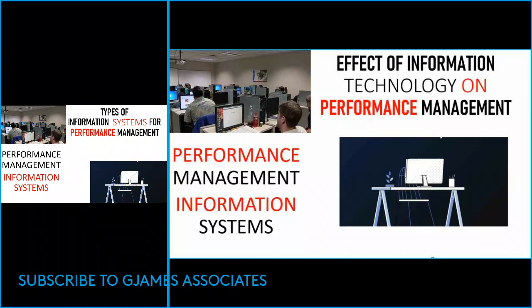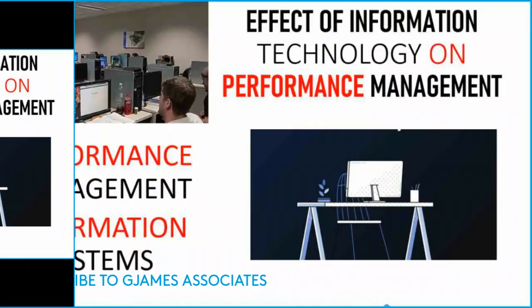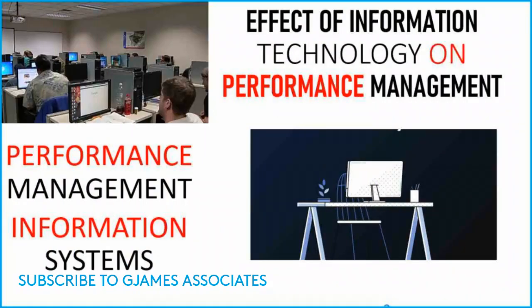And after this, we are going to go into types of infotech, that is, information technology systems for performance management, like expert systems. We are going to be talking about expert systems and robotics, and how they are helping us. We need to know all these things as accountants, and it's there in our syllabus. And now that we have new, up-to-date syllabuses, it's important that we are abreast of infotech as it concerns accounting and accountancy in our present dispensation.